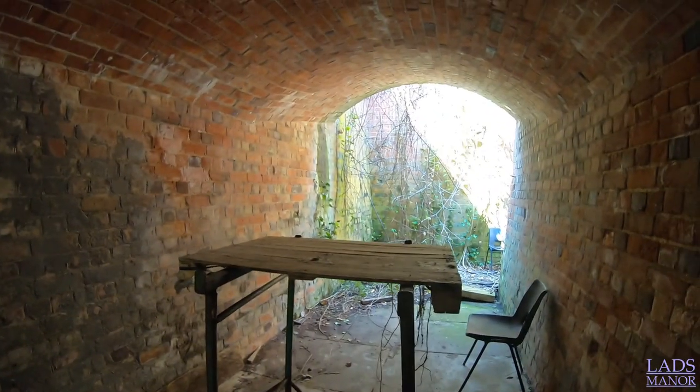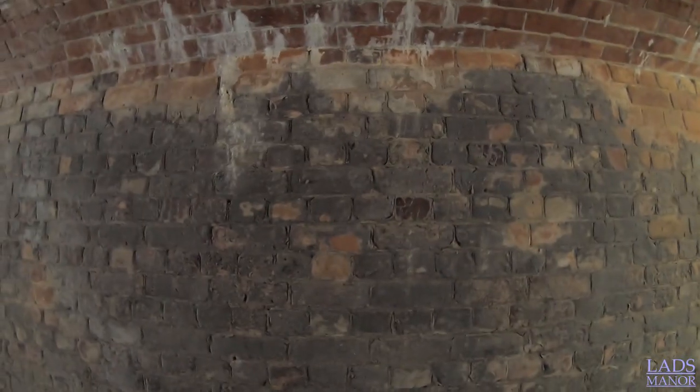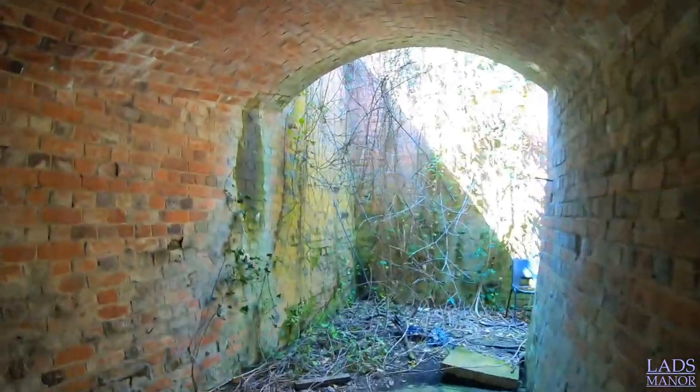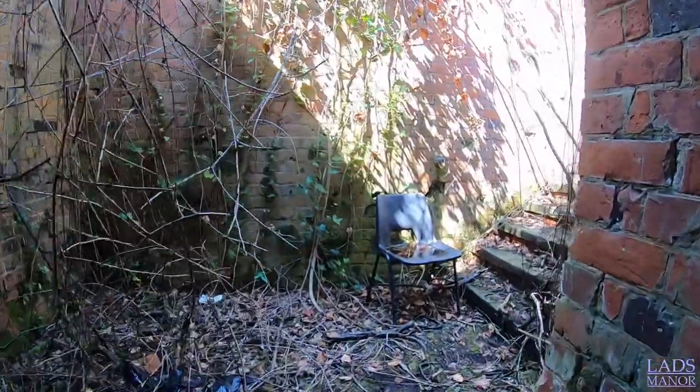We're going to do the rest of what's left here at Singleton. We're going to show you some of the old storage sheds, what they've got at the end. And then we're going to walk you over and show you what it's like over by Cocking. So stay tuned and let's push on, don't you reckon, Pat?